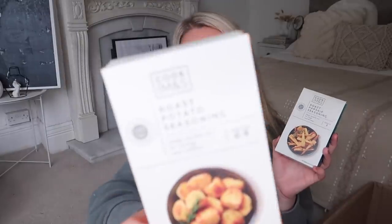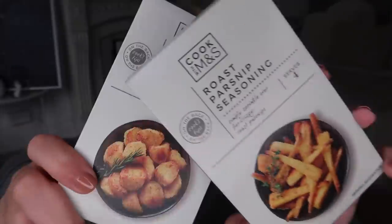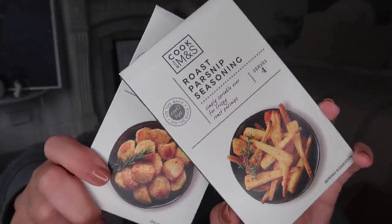Also from the roast section within M&S, I picked up these roast parsnip and roast potato seasoning. In fact, shout out to Ruby Holly yet again. This is another purchase that I discovered from her Christmas videos last year. Crispy roast potatoes. This is the trick. And also parboiling your potatoes. But this is so easy to use. And I have never tried the parsnip one, so I thought I would give that a go as well.